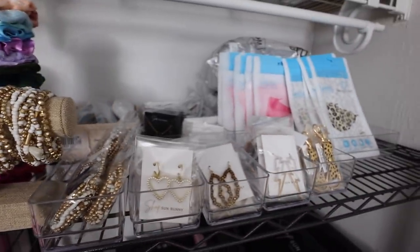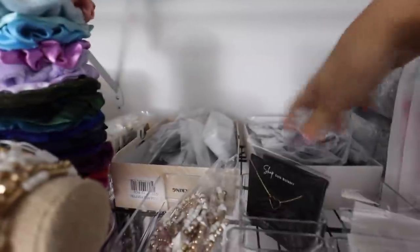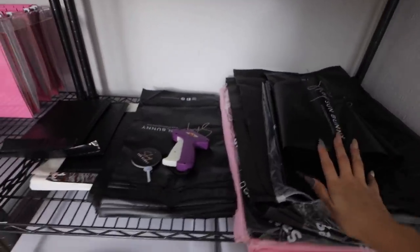This is my tagging stuff. And then over here I just have all of my accessories. So we have face masks, backpacks, and purses are kind of back there. And then sunglasses and blue light blocking glasses, as well as some upcoming jewelry back here. And then all of the jewelry that's on the store right now. Down here is my tissue paper and poly mailers. And that is kind of the whole setup.